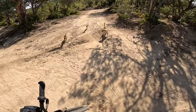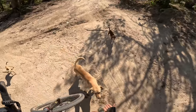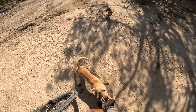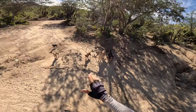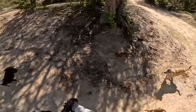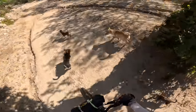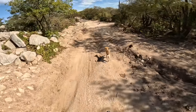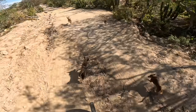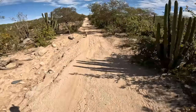Oh, hi little cuties. Oh, it's the killer chihuahuas. Hi. Hi, buddy. Hi. All right, bye guys. Bye. Oh, you're gonna come with me? Okay, let's go. Let's go, guys. Oh, there's so many of you. I don't want to run you over. Oh, dear.